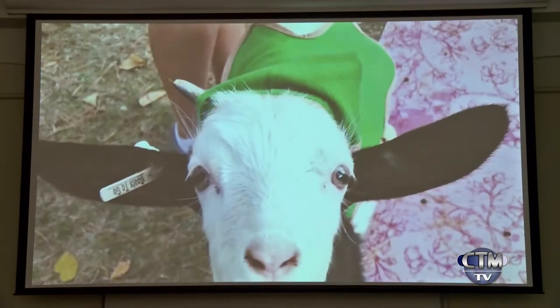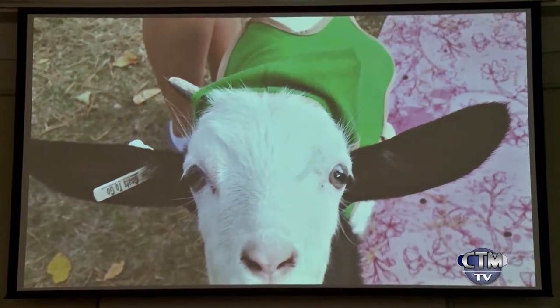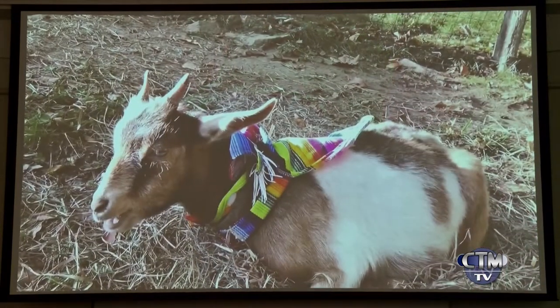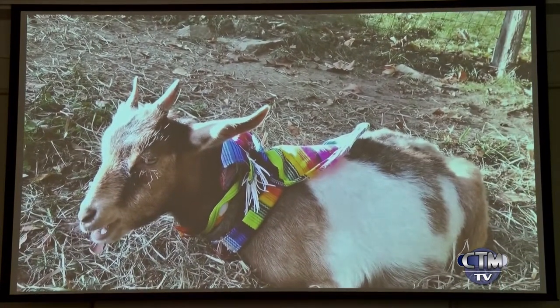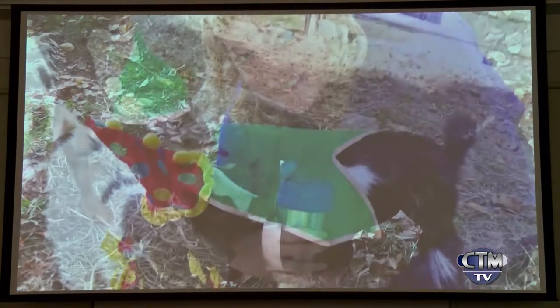This is last October when we did a lot of costumes. It was actually a hot October, so I would take the costumes off them because goats can overheat. But these are all our little babies in different costumes, and we're going to do it again this year. Just some lighthearted stuff we do with the goats.